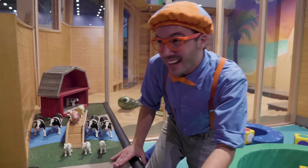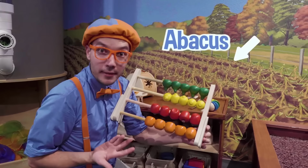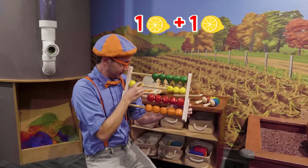So silly. That was really fun, playing with all those foam cubes and seeing about those animals. Hey, look over here. Whoa, and look at this. Have you ever seen one of these before? Yeah, this is called an abacus. And it's really good for helping do math or arithmetic. Look, you can do it like this. One yellow lemon plus one yellow lemon. How many lemons does that make? Yeah, two lemons. Okay, that was pretty easy.